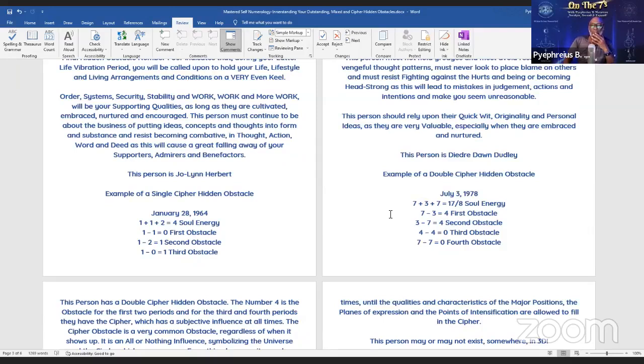July, 3. So to get your first obstacle, we take the month you were born, July, and we subtract it from the day you were born, the 3. So 7 minus 3 equals 4. So you have a 4 first obstacle.